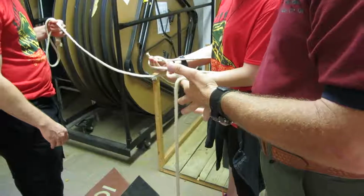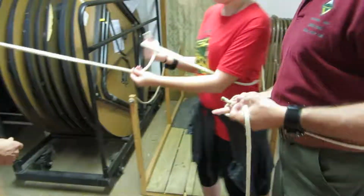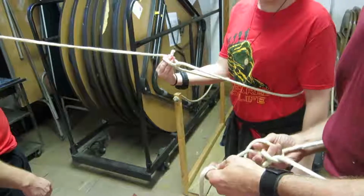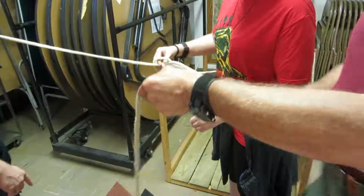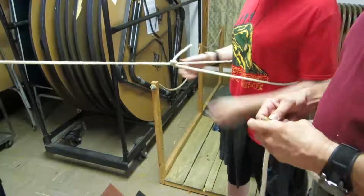Now, what do you got? Your rabbit, your tree, and your hole. Okay, you've got your rabbit and tree. Now take it around the tree. Just kind of use your finger. Here you go. Now you're going to have to grab it with your thumb right here, and then grab it with your fingers as you pull out. As you pull, usually you're going to have to use your body to pull it because it's going to be hanging down. You got it. There you go. Sweet.